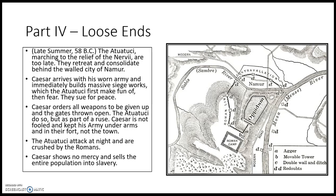So there it is. That's sort of a quick 15-minute overview of Julius Caesar, his campaign of 57 BC, and his defeat of the Belgic conspiracy, as it's called in his particular book, and how he has essentially gained for Rome another province called Gaul.